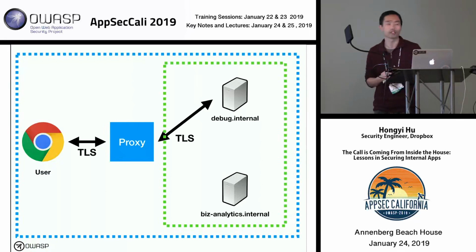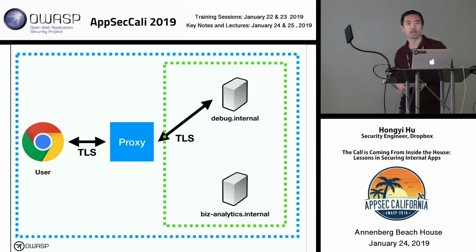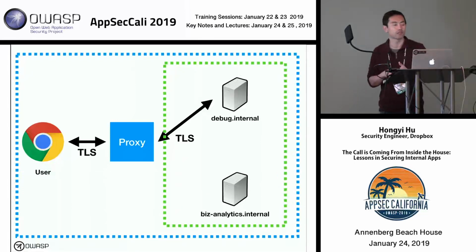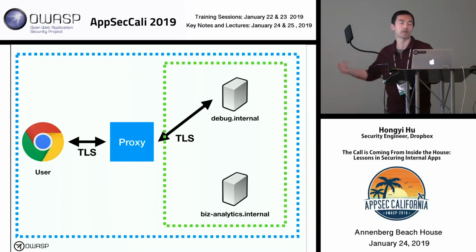This is to make sure that people just can't hit these internal applications directly, right? This might be a good idea because, for example, you might have a MySQL instance on your analytics web app that has an admin interface exposed on port 8000. We don't want a user to be able to hit that directly. We want a user to always access that web app through port 443, for example.